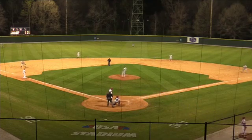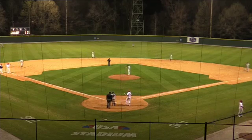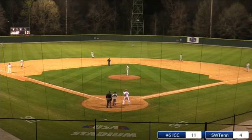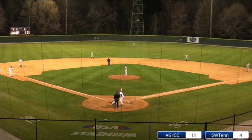That's a Renaissance Bank strikeout there. And a big one. Little kind of just looked back at the home plate umpire. Didn't necessarily agree with it, but he'll head to the dugout. And that's another Renaissance Bank strikeout.